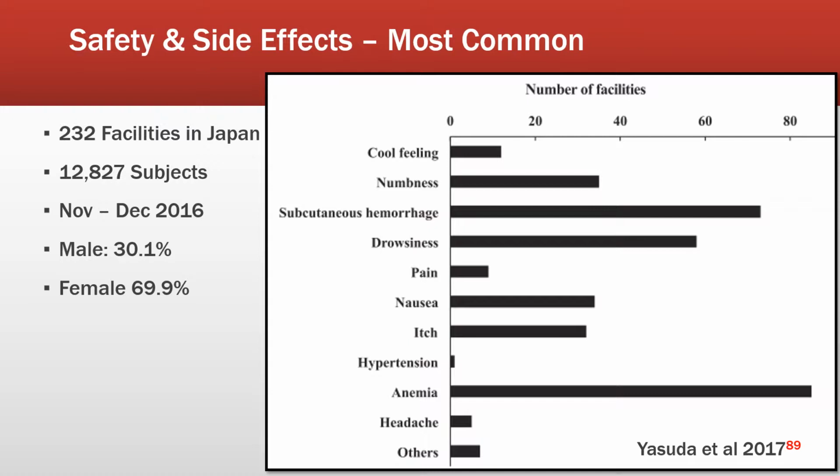So this was a study that sent out a survey to individuals who were certified in KAATSU training. It included 232 facilities, over 12,000 subjects. It occurred in 2016. There was an uneven distribution with more females than males as far as the subjects are concerned. If we turn our attention to the graph, you can see on the y-axis there's the different symptoms. Across the top x-axis are the number of facilities, meaning the prevalence of these side effects that were reported. What we can see is that subcutaneous hemorrhaging was among the top, as well as anemic symptoms.